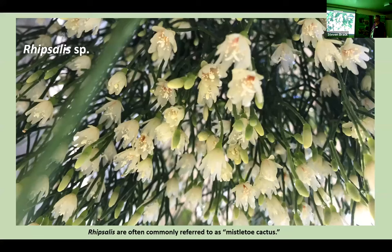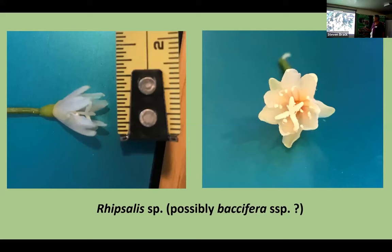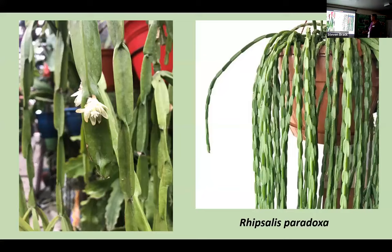This is the rhipsellus. You're talking about the little teeny tiny flower. This is the rhipsellus, and this is the flower. That's how big it is, like two centimeters wide. But it's just amazing. This is called Rhipsalis paradoxa.